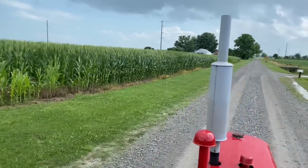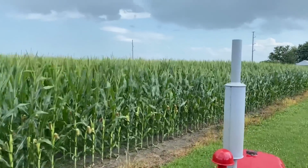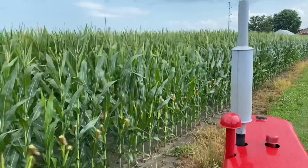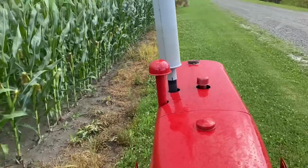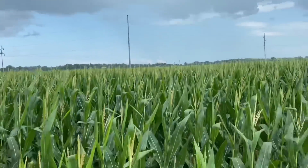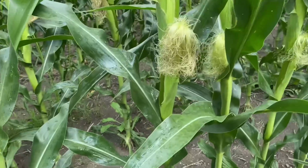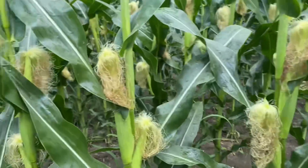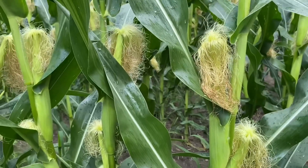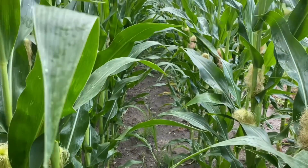Here's the next corn. Let's get off and have a peek here. Looks all uniform in height. Every single, let's wander in here a little bit. A lot of these double ear stalks. Gosh, you gotta love that. Weed control's not too bad on this field either, so I'll take that.